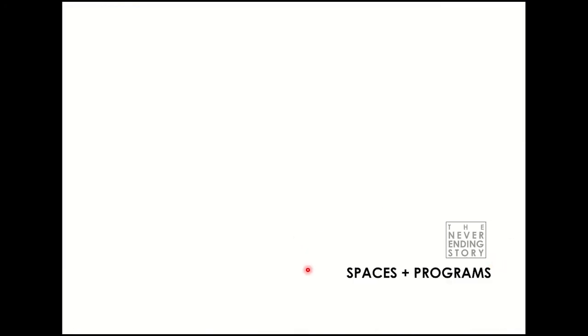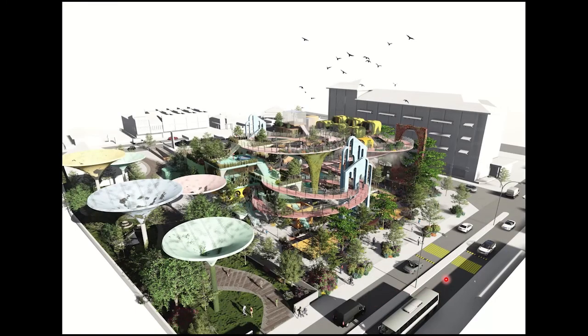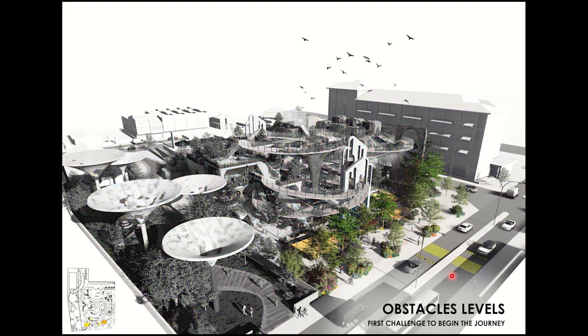I'll continue explaining the spaces and programs using rendered perspectives and 3D. So this is one overview. Just notice how green and how playful the whole design is. I'll start off with the children coming into the site. They'll have to go through these obstacle levels, which indicate the first challenge to begin the journey, and then they'll be welcomed by these two main warrior gates, which also signify the start of a never-ending story.